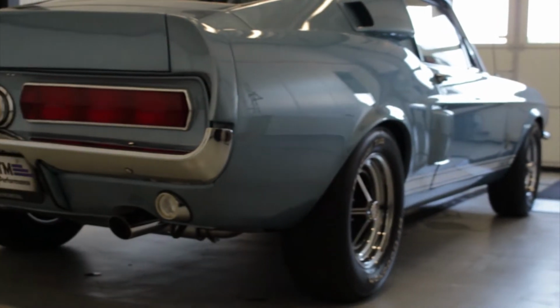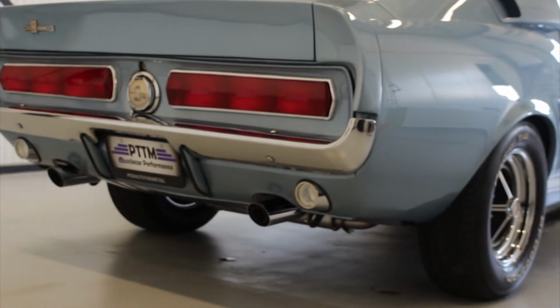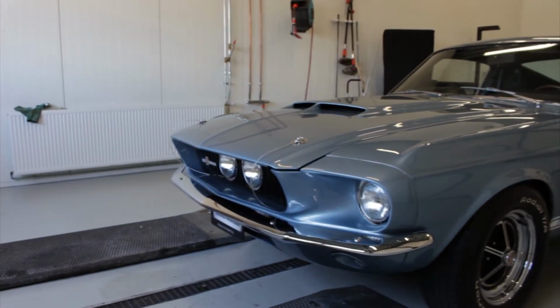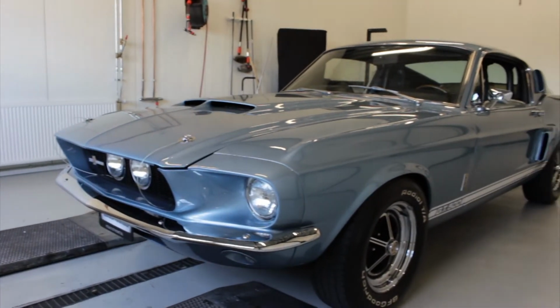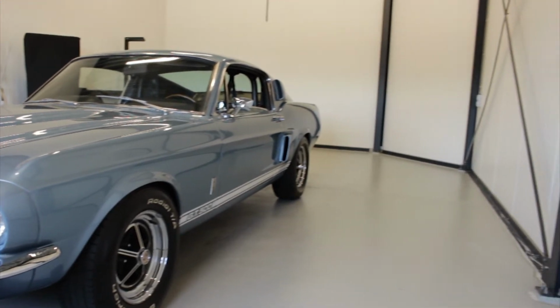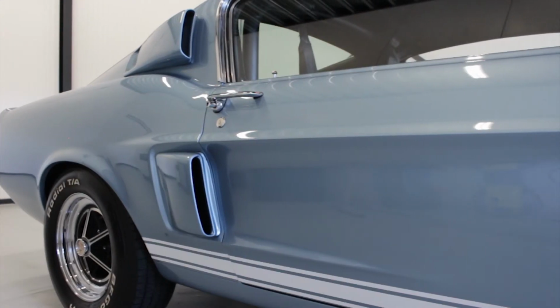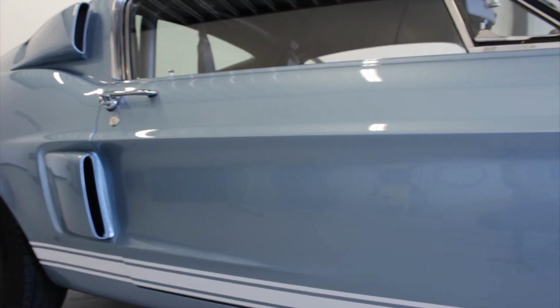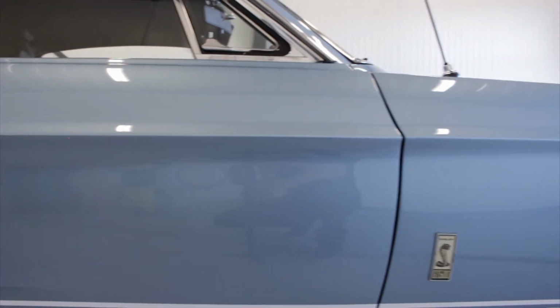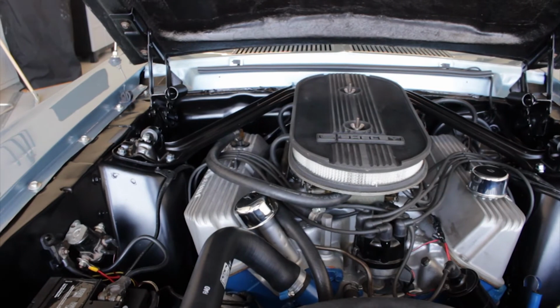And of course this car is a manual 4-speed transmission car, which for a GT-500 is one of the best combinations you can buy. As you can see also on this video, the exterior of the car is in fantastic condition. All the chrome, all the glass, all the paint, all the details are in great condition. The complete interior has also been restored. It's got all the original components still in the car, and it's just an amazing ride.